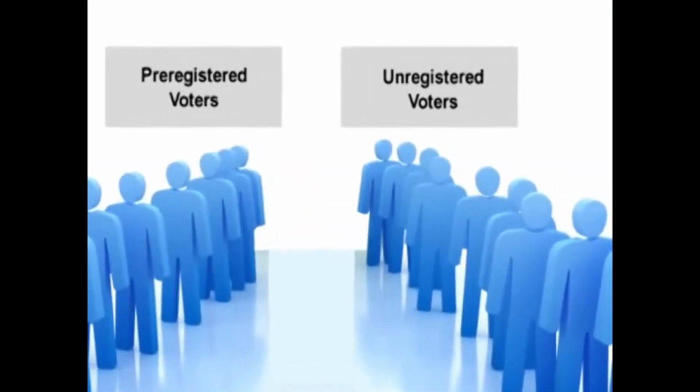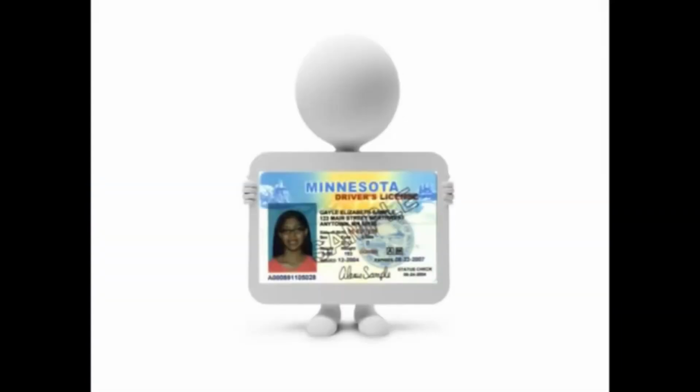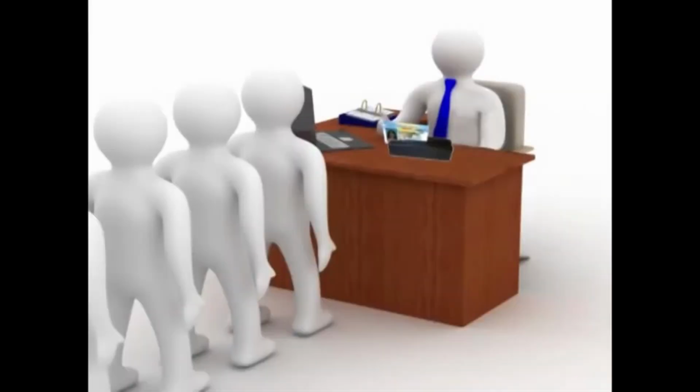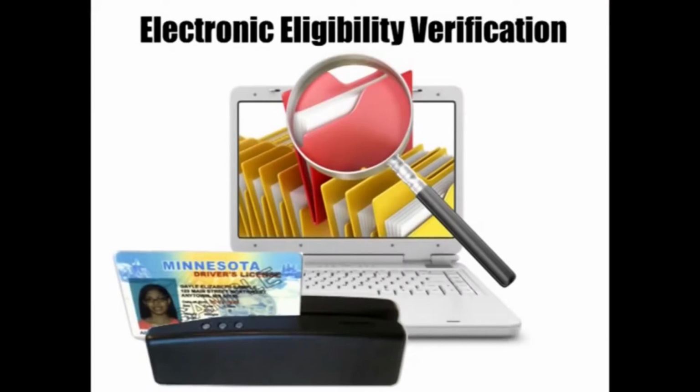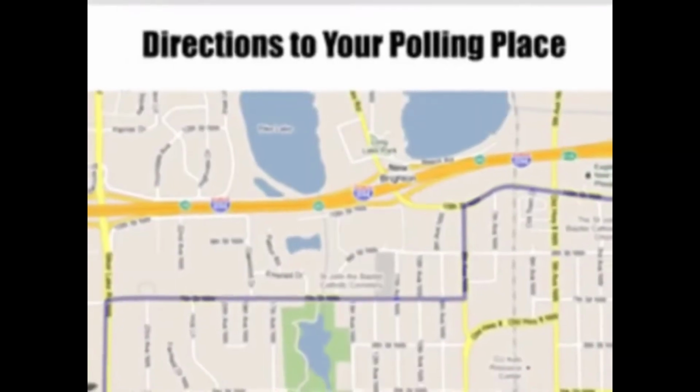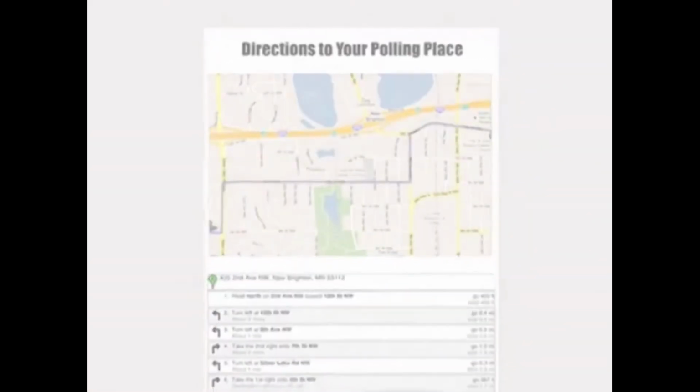Let's begin with the Election Day registration process. New registrants will present their driver's license or state-issued identification card. The card will be swiped in a card reader. Information from the card will be electronically captured, and the voter's eligibility to vote will be immediately verified. The system will also automatically confirm that the individual is in the correct polling place. If not, it will print a map and directions to the appropriate polling place where the individual should vote.